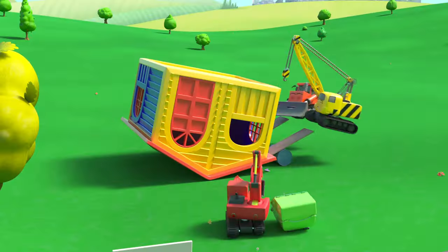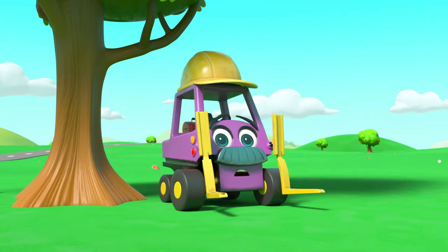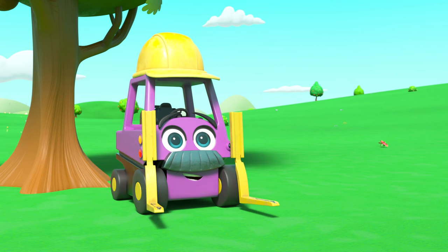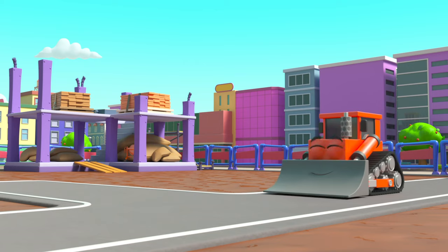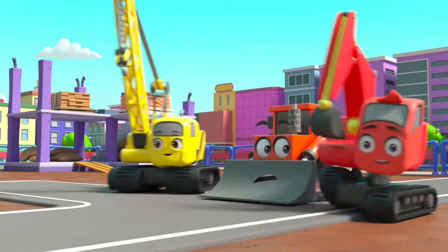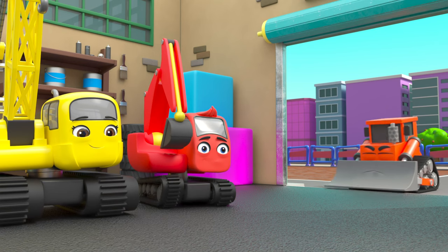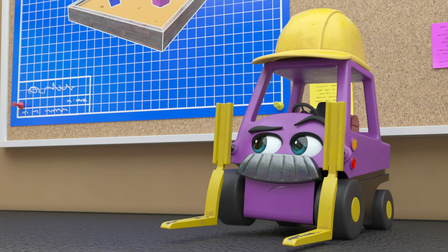3, 2, 1, jump! There! That woke Mr. Rubble up. But the playhouse is the right way up now. Good job, everyone. It's a new day on the construction site. Oh dear, Bump is so slow. He's going to be late. Mr. Rubble doesn't like it when people are late.